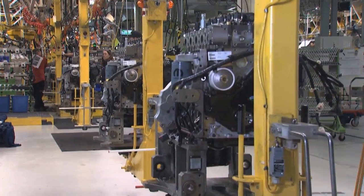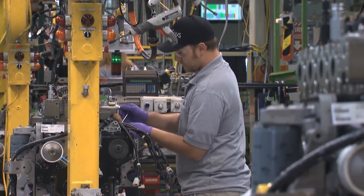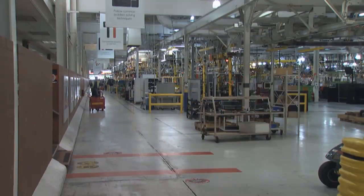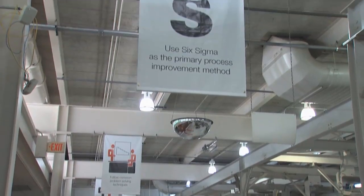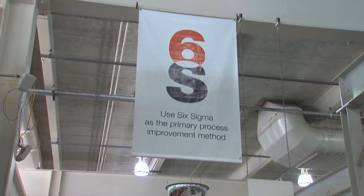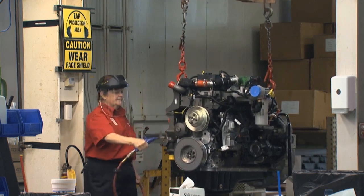So for an example, we might use Six Sigma as a process to prevent a reoccurring defect, or we might use it in a business process in our finance department to drive improvement. There's really no barriers or limitation to how Six Sigma can be applied. It boils down to being able to use Six Sigma to drive improvements in our products and services for our customers. Safety is vitally important at CMEP.